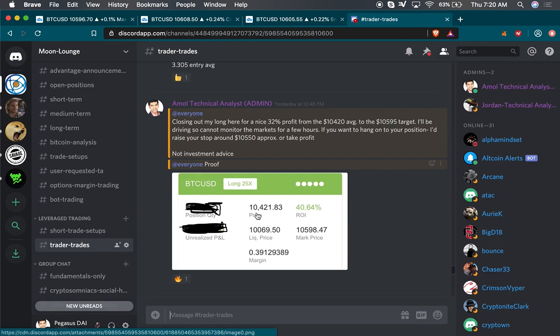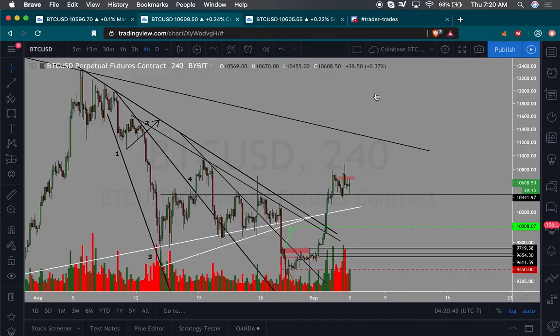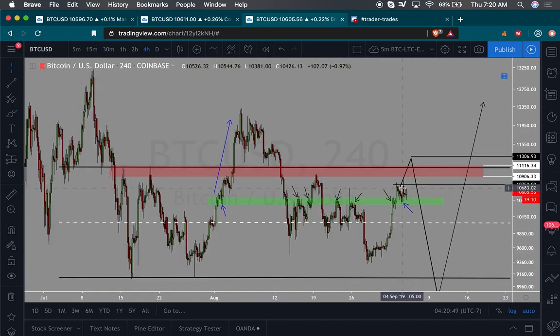See, I got in around 10,420 and I got out somewhere around 10,600 or so. I didn't get to catch that extra move to 10,700 over here, but again, nonetheless, fantastic move, right? So that's really the thing about trying to catch every trade or being able to time things perfectly.